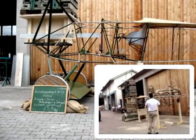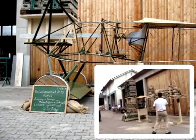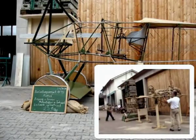A full static load test was being carried out on the fuselage and tailplane. This is to meet the Civil Aviation Authority's test criteria and to allow Arnhem's aircraft to be certified in the aerobatic class.